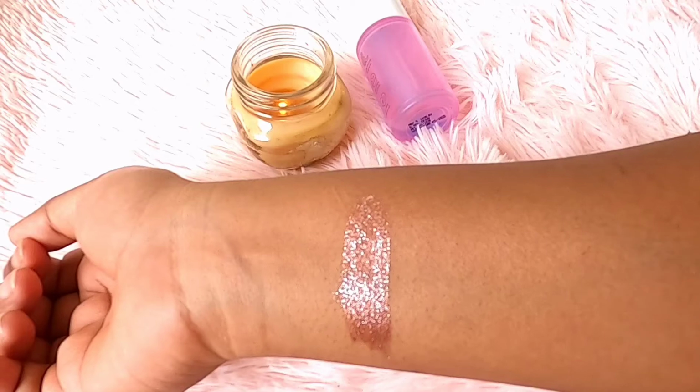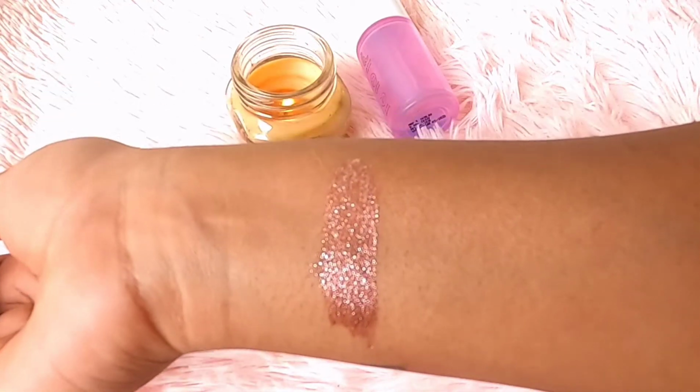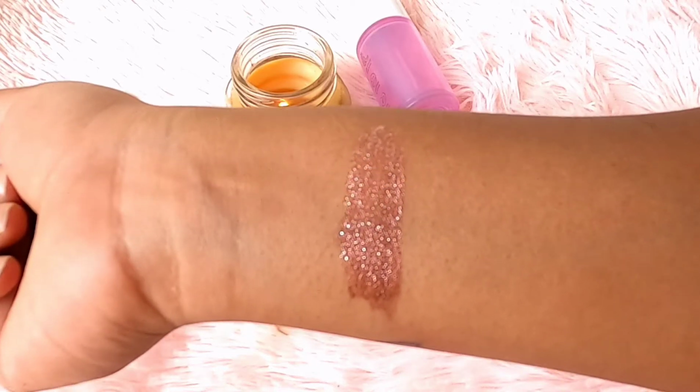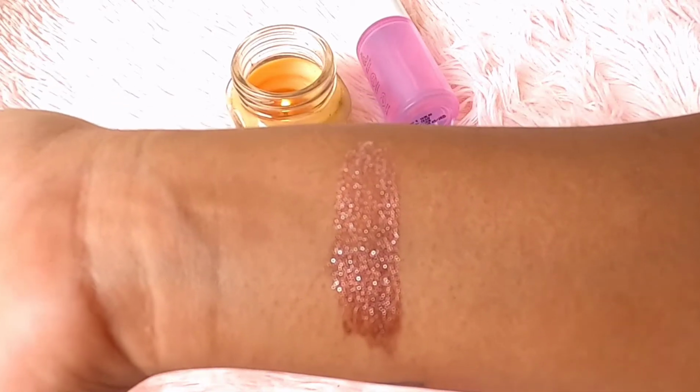It's a very beautiful rose gold sort of a shimmer. It's a metallic eyeshadow. So you can layer it on your usual eyeshadow looks, and it will instantly amp up your eyeshadow game, and it will amp up your makeup game to another level. So you need to try it out if you haven't already.